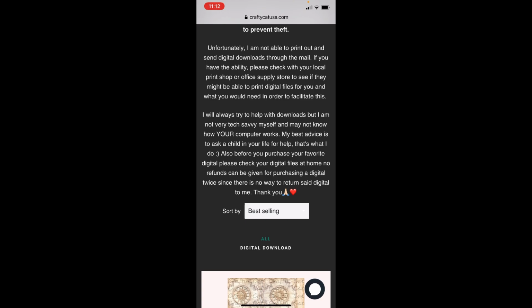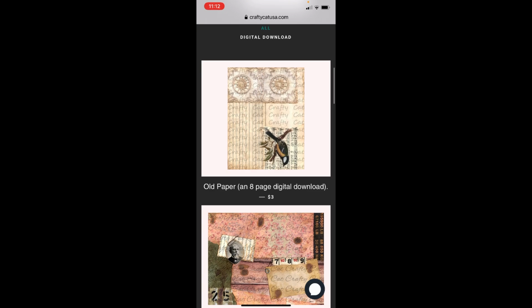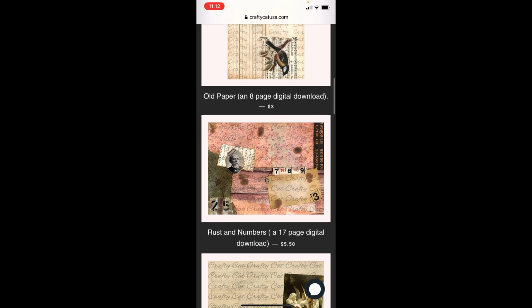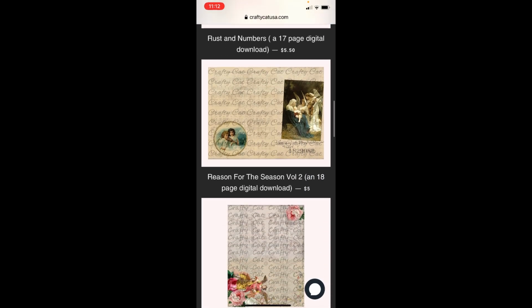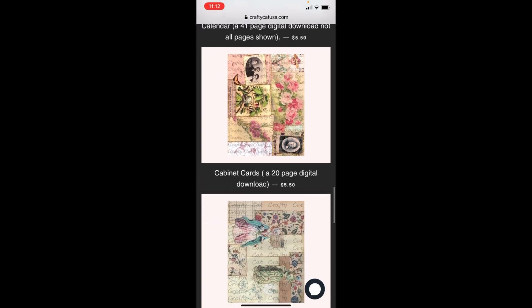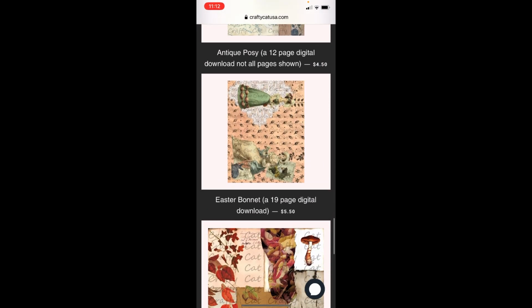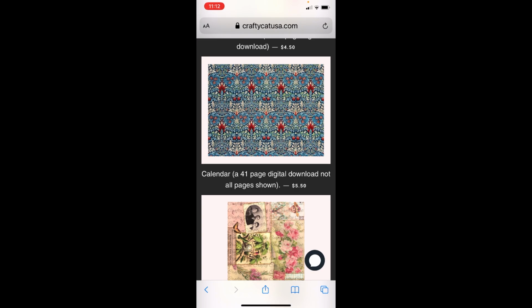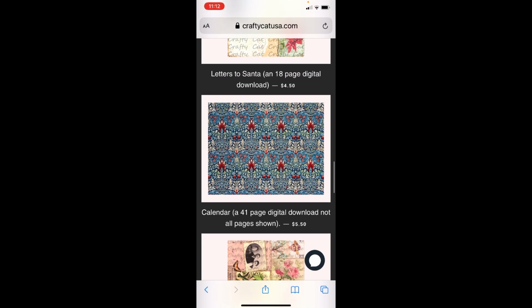Okay, so then we have, you can look at all digital downloads, but this is just the digital downloads. So I have most of them loaded. They're not all here yet. We will be making some changes as I figure stuff out, because like the calendar one in my file, it just comes up with the design background first instead of one of the calendar pages.